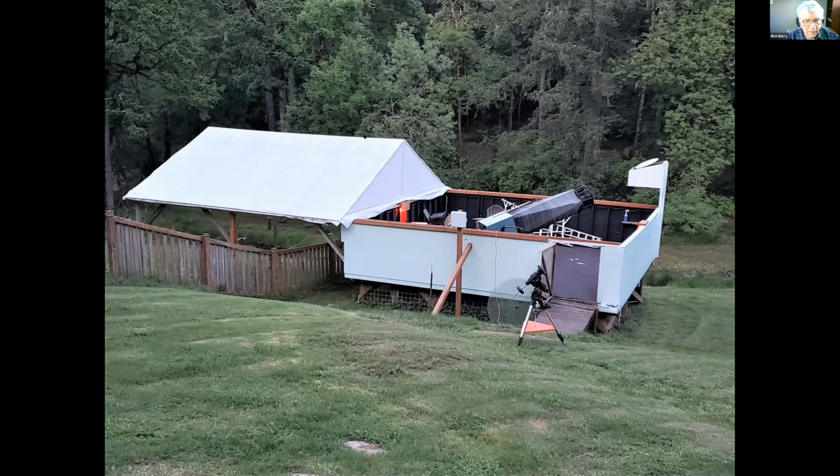And the roof is a pipe construction covered with plastic. So, you know, he has to renew the plastic every 2 or 3 years. But hey, that's the price of having an observatory that doesn't cost a bundle and works really well. And this, by the way, is his internet connection.